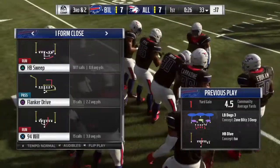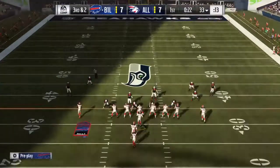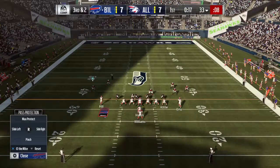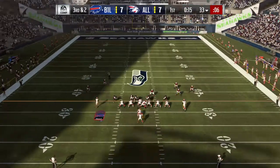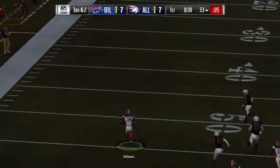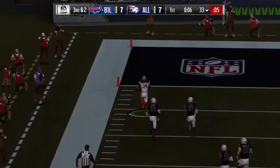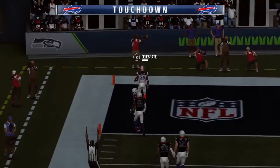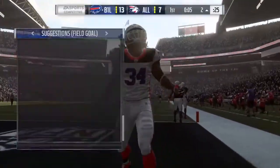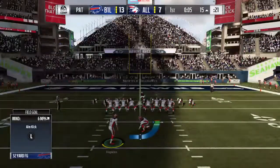Now let's find out if they're going to stick with the run here on 3rd down. A lot of people would love to see some play action here. I say go with your best running play over your best blocker. And they'll run it for the first time with Ricky Williams. And nothing but daylight ahead. And all the way home for a Bills touchdown. Ricky Williams, 67 yards. And the Bills are in for 6.